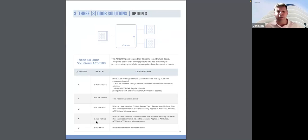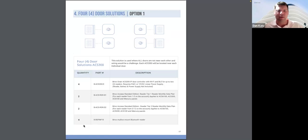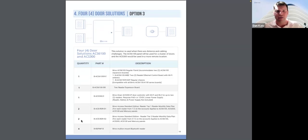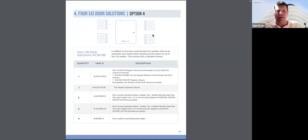If it's a system and you think it's going to expand and it's all in one place, you want to wire everything into one place: you have your 6100 panel, one door board, your three subscriptions, your three readers. Or up to four doors, you could have four single door controllers or four two-door controllers. You could have two-door controllers. Of course, four subscriptions, four readers. You could have a 6100 in the front, single door controller, a two-door controller in the back, or if everything is getting wired to one place for a four-door system, you're going to have a 6100, one door board, four door subscriptions, and four readers.